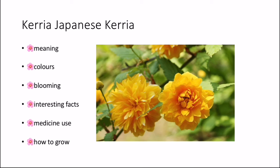It has suckers which cause it to spread quickly, which is useful for erosion control. Although if you would like the growth of this flower to be controlled, then you need to remove the suckers. The flower was given a prestigious award by the Royal Horticultural Society called the Award of Garden Merit. The Kerria contains hydrogen cyanide in its leaves, which is said to improve digestion and can trigger respiration. It's shown that it can even benefit cancer.